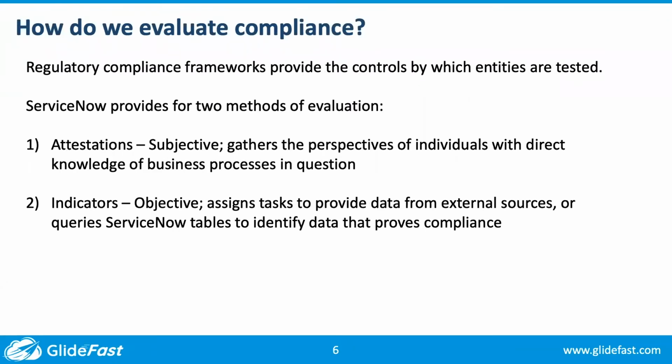Now, how do we evaluate compliance? As we talked about the attestation earlier, it's very subjective. And there's two ways for compliance to be evaluated. Subjectively, in that I'm asking someone with direct knowledge of a business process whether they think we're compliant or not. Now, if they say yes, I am also going to ask them to give me evidence of that, but that doesn't technically qualify as objective proof. The fact that I am getting someone else's perspective and asking them to give me information is not objective. It's still subjective from a compliance standpoint.